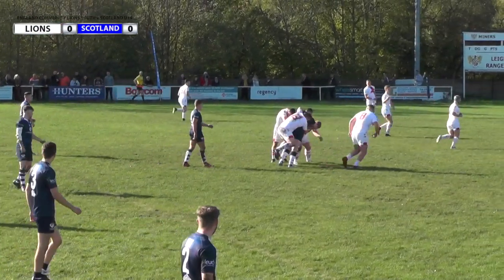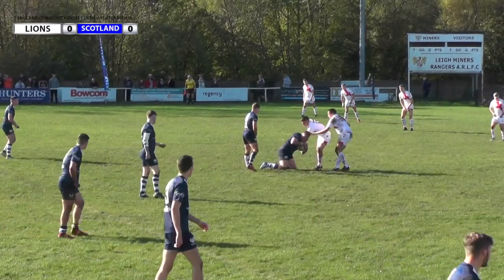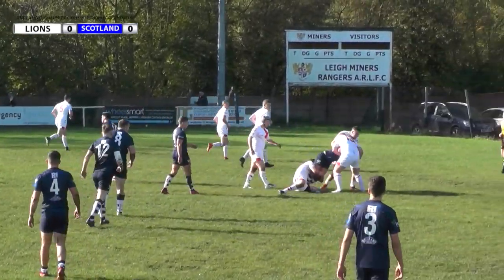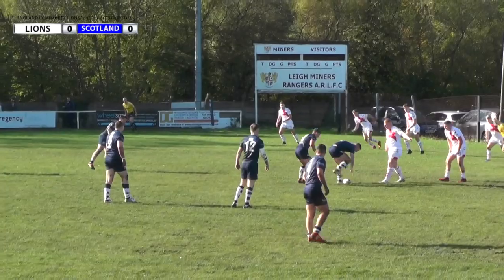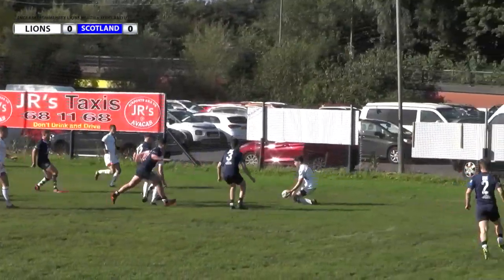And running through the middle goes Scotland. Dummy half is Dan May. He'll shuffle the ball left, linking up with scrum half Warren Palladino from Crossfields. He's within 15 metres of the try line, right in the middle of the field. May's at dummy half. This time he'll go down the right hand side to Elmsley. Elmsley kicks forward, chases after it.